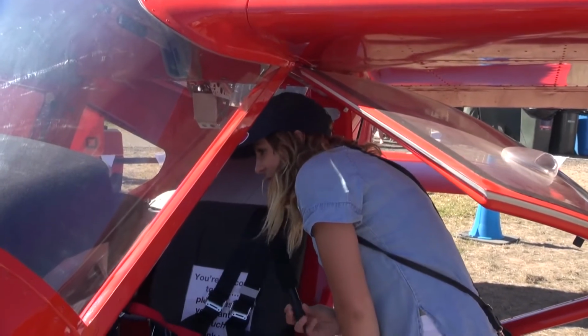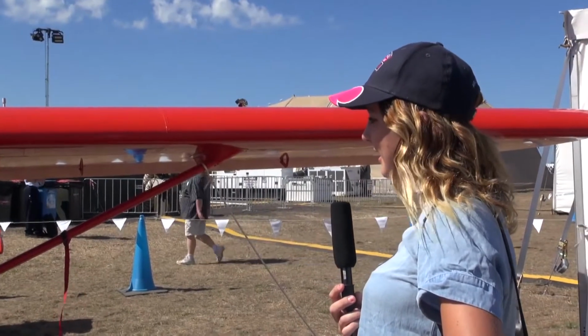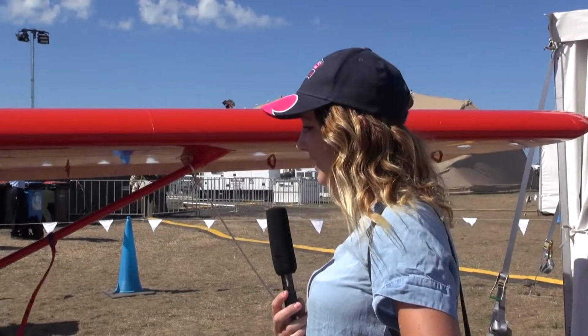I'm Gabby Elias from Bathurst. I've been flying since I was 15, went solo when I was 15, after 3.8 hours. I fly Bristols now, but I really love the Foxbats. It's very interesting, very different to the Bristol, much simpler, but also nicer, I think.